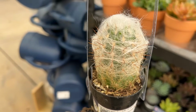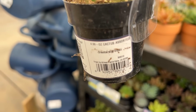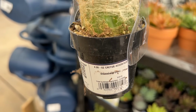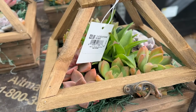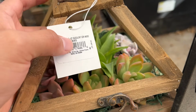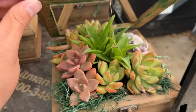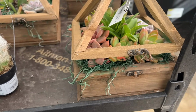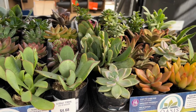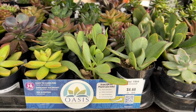And then this really cool cactus. I'm pretty sure it's called Omen cactus. Oh no, there's the name. I just love the hairs. And then they have these little containers with an arrangement of beautiful succulents for $30. This would be a really, really cute gift for anybody, to be honest. It's really cute. A lot of tiny little succulents. $4.68.